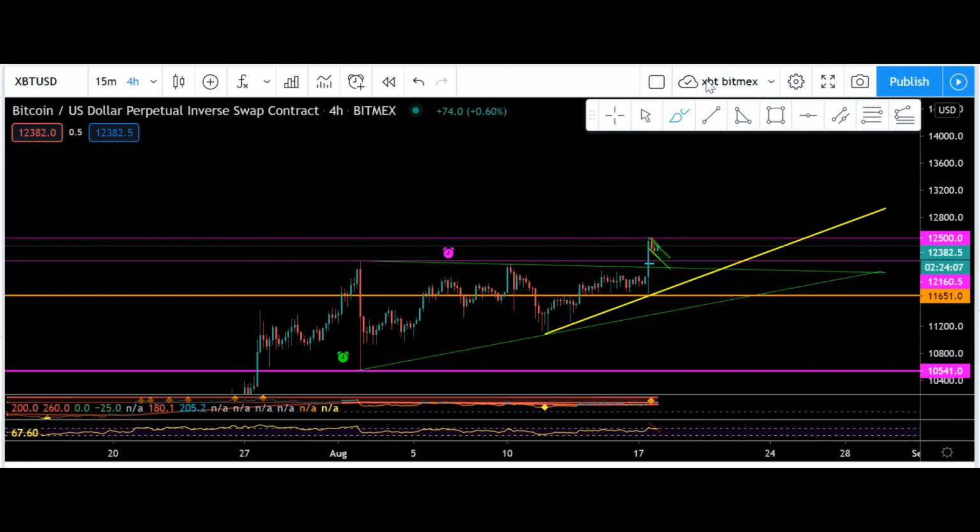So with that, guys, anyways, I think I've rambled on long enough. Didn't have too much to go over today, but with this breakout of this green triangle, I thought I better at least touch base with you guys. And I did enter a position this morning, so we'll have to see how that goes. And like I said, I'm still in my Ethereum trade, so life is good.